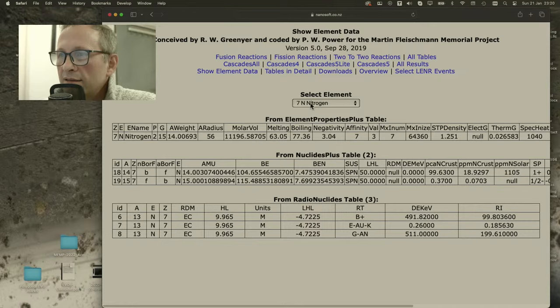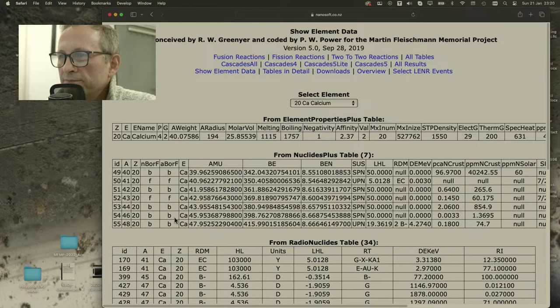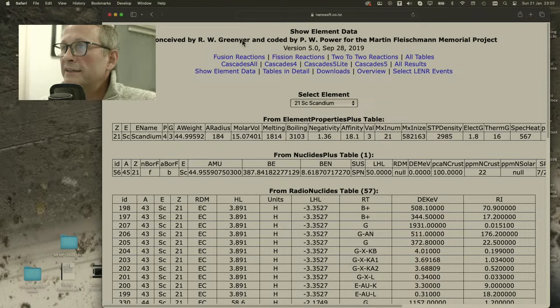And the way you can see stability here is, there's no decay mode. So if I go to, I don't know, something that might have some decay, let's go to calcium here. So calcium, you can see electron capture there. But that's not odd. Anyway, you get the idea. Right, so nitrogen is special. Not the most amazing thing, but maybe it is.